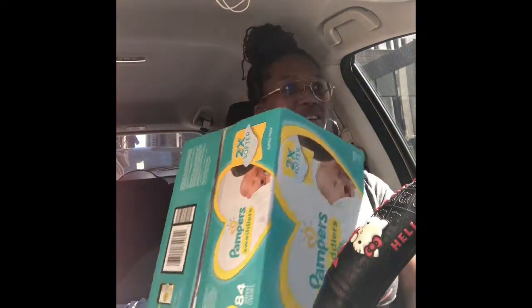Here's my baby's first set of freaking diapers. Holy crap. You know it's real when you got diapers, bro. So that's amazing. These diapers smell really good too.